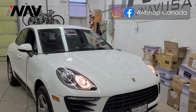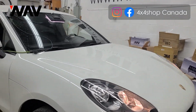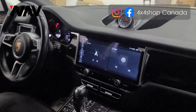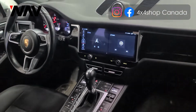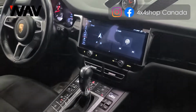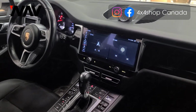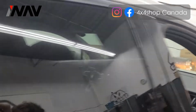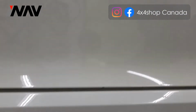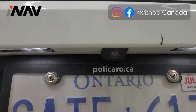Today we install our latest 12.3-inch Android screen in a 2017 Porsche Macan. We go through the unit shortly, and the car comes with factory backup camera. Also, you can add aftermarket backup camera. And as I said, this Porsche Macan is with factory backup camera.